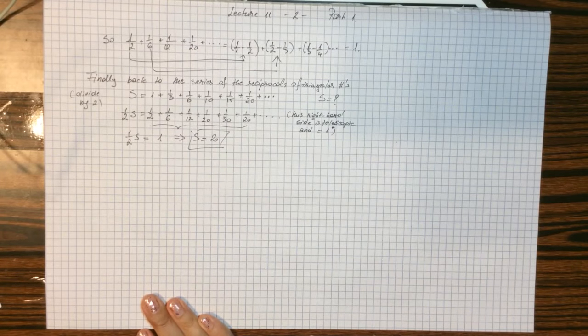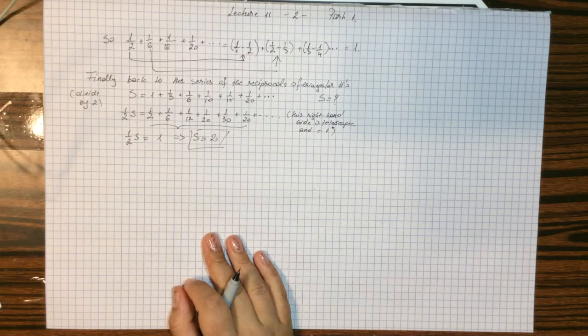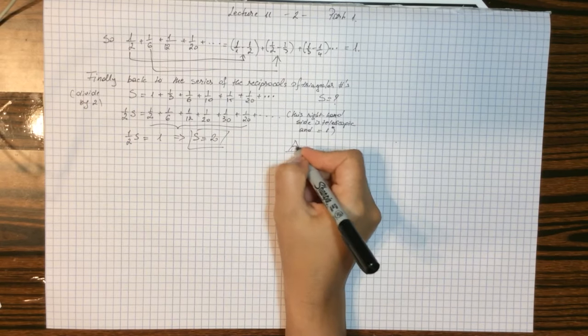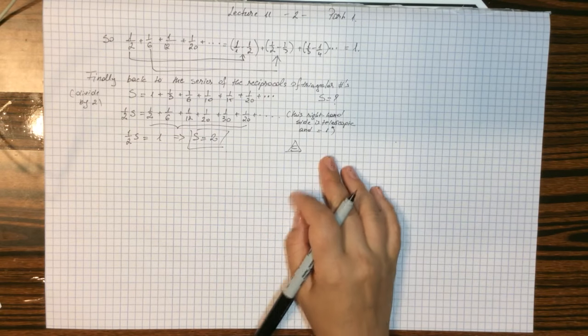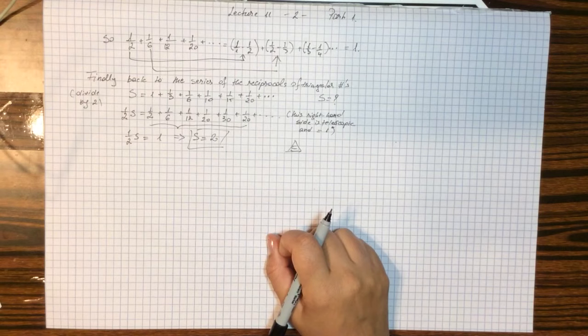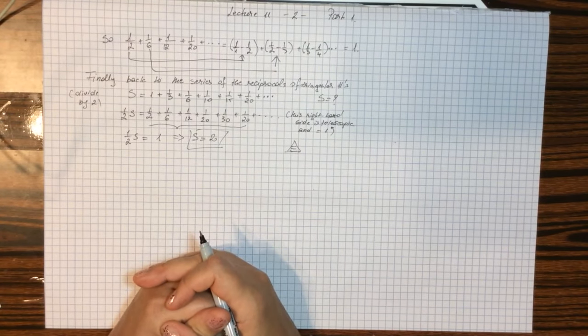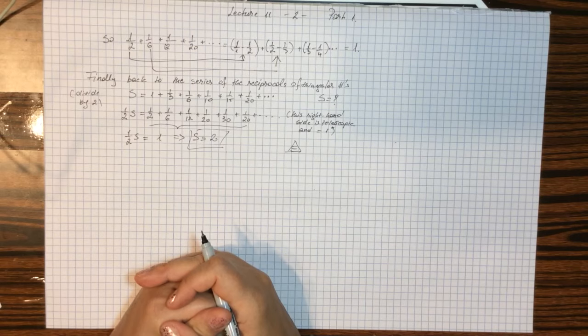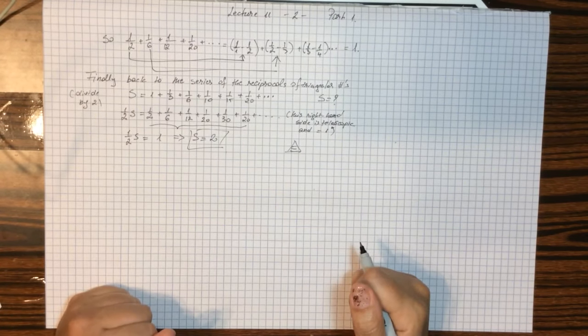And that would actually be the proof for the sum of the infinite series of reciprocals of triangular numbers. Okay, so that leads to the next part, which I'll introduce in a minute. So this would be the end of part 1.